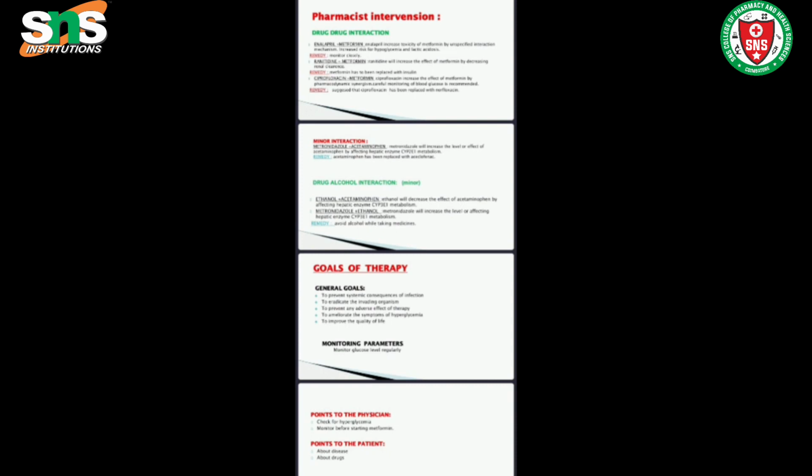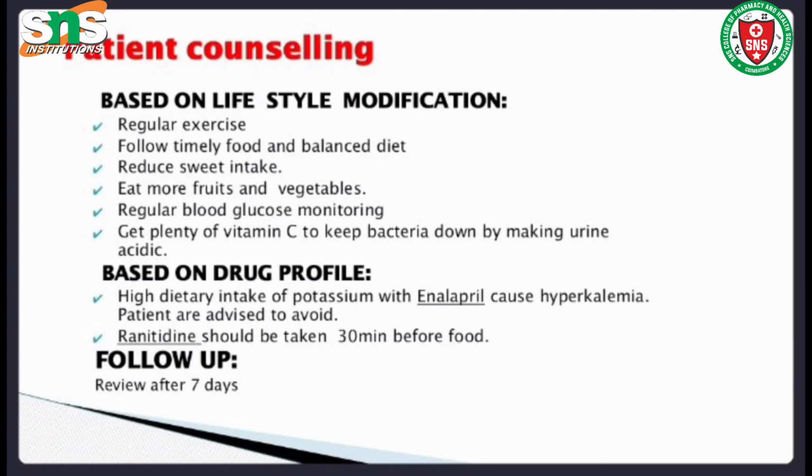And with the fluoroquinolones and metformin, the fluoroquinolone ciprofloxacin can be replaced with norfloxacin, in order to get rid of the side effect. And there may be an interaction with metronidazole and paracetamol. So the paracetamol can be replaced with other NSAIDs like mefenamic acid derivatives, aceclofenac.